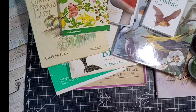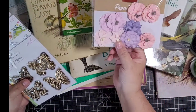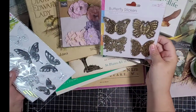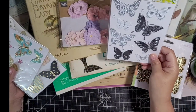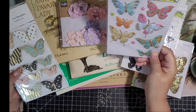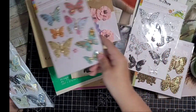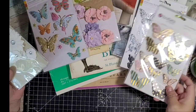Then I spotted some flowers. There was a lady that was selling a lot of card making stuff, and these were just 20 pence each, so I got them. I got those glittery butterfly stickers. I got them embossed butterfly stickers for 20 pence. I couldn't walk past and leave them there. Them butterfly stickers, I like these ones. I like the colour in them.